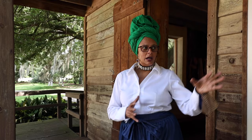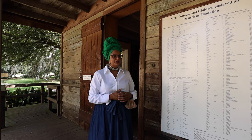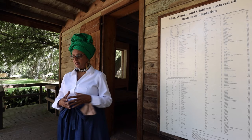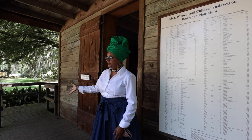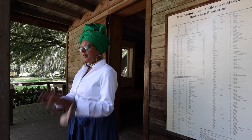Now, these would not have been this close to the main house. They would have been about a fourth of a mile up the road. Destrehan had up to 24 slave cabins at one point. They were built in rows and they were facing each other. Beside each cabin, you would have found a small vegetable garden. This is because we operated under something called the Creole system of slavery. It wasn't any easier or better, it was just different.